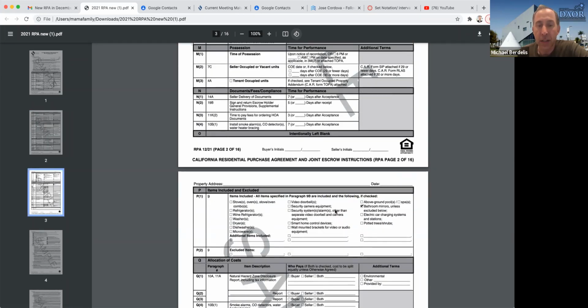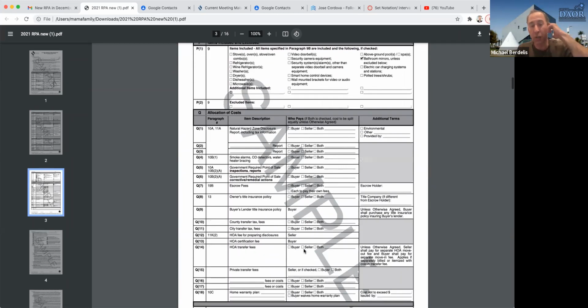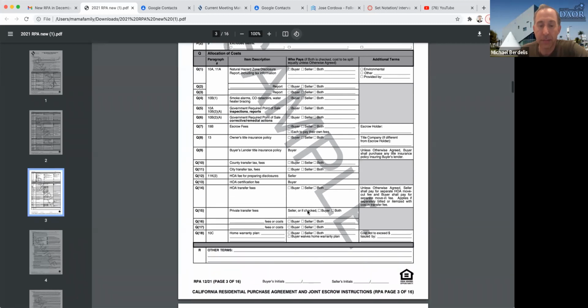Okay. I think this is funny. O was intentionally left blank. Apparently they didn't want to have a line O. Is that like being on the 13th floor? I don't know. P goes over what's included and excluded. Allocation of costs, who's going to pay for what, is here. Okay.